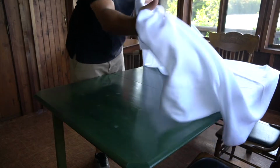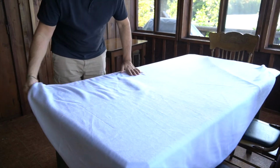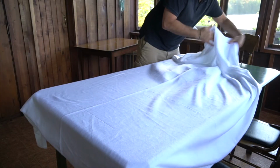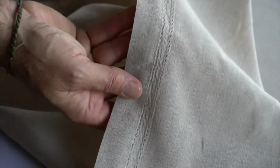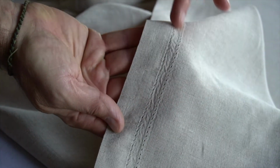I'm setting on a rectangular table, and I like to start by laying out a piece of fleece or soft fabric. It helps keep the noise down, but it gives my table a nice plush feel, especially when the next thing I do, I'm laying down a linen cloth, sand color, matches the napkins, and I love this hem-stitch detail all along the end. Very tasteful.